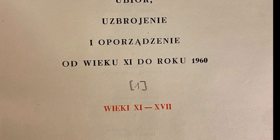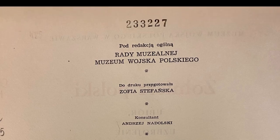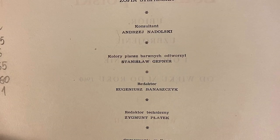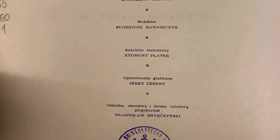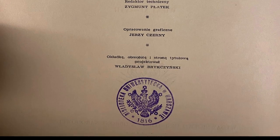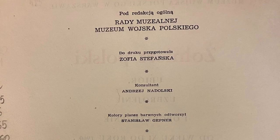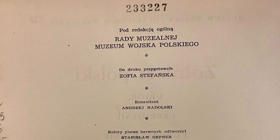Of course, there are volumes that cover, I think it goes up to the 20th century, but they're really thick volumes. This is the publication information here, if you're interested in that. But I just like to make sure I cite sources properly on this channel as best I can.